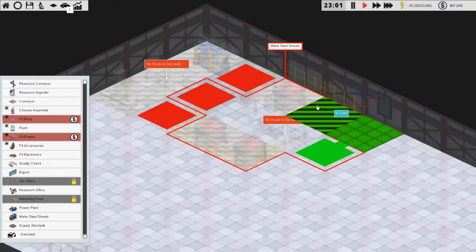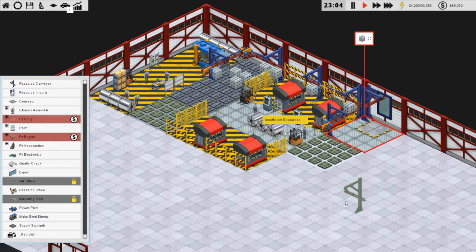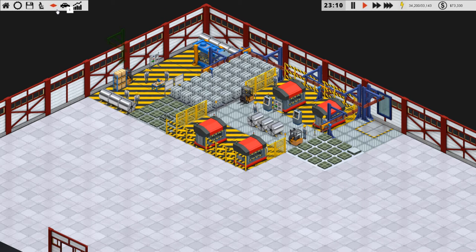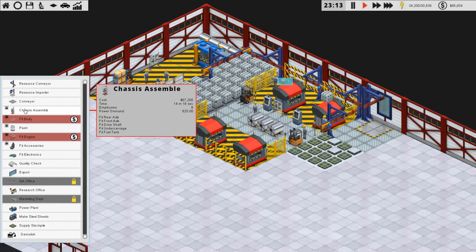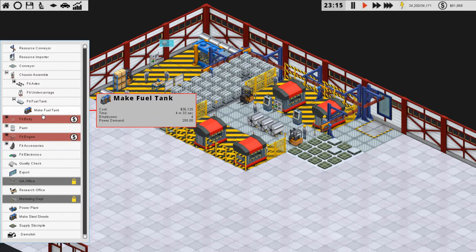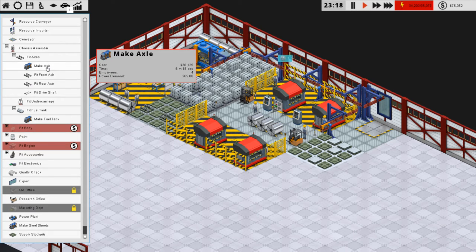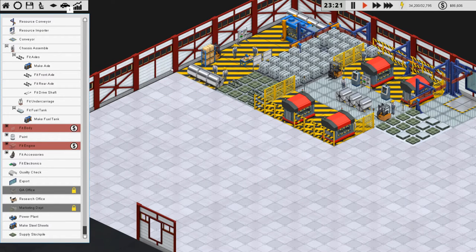So, I want this to go all the way back here. And here, obviously. Just deliver a ton of steel to both of these bad boys. Make us a ton of axles. How many axles do we actually need? We have to do the entire math here. If I were a smart man, I would look at all the timings and do the exact math and figure out we need 7 chassis assemble fuel tank fitters, and that would be good. But I'm not a smart man, so I will not be doing that. Okay, we are making axles, that's always good. It takes 6 minutes to make an axle, right? So I'm guessing we need 2 of these.